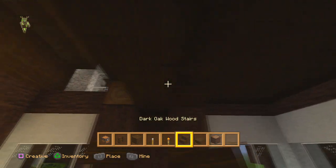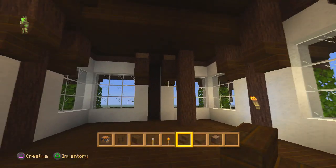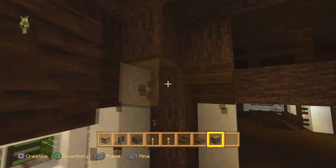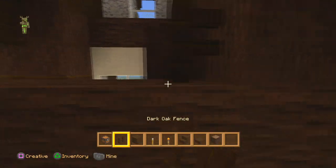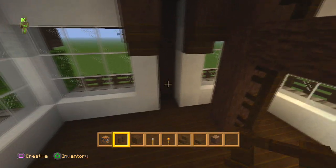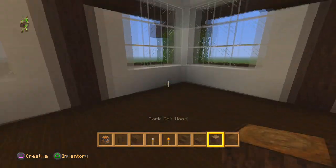So for these bits, if you can see any of those, you can just put some slabs on. You're basically giving it weird textures, do you know what I mean? Like I could join it on here. You're making it as random as you can, and it kind of gives it that cozy feeling. So you could have something going up here. I forgot to fill this in, so fill this one in.